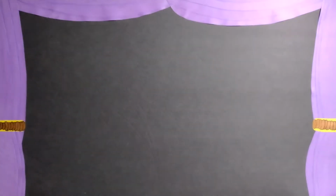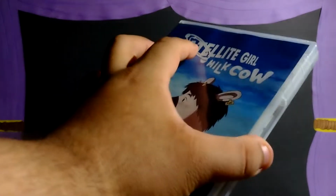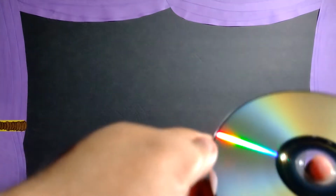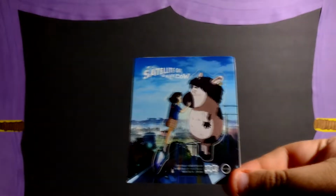So, let's get started. Oh, but first, just a quick little update on two of the movies I covered last month, which is Chinese-speaking vampires and Satellite Girl and Milk Cow. If you remember, both of them had loose discs and they were shaking around. Obviously, they're not anymore, but the problem is that now they are kind of ruined, which I don't know if you can tell. You see how it looks really weird and spotty there, and there are a couple really big scratches that I just can't get out because of being loose in the case and who knows what. But also, I didn't know this one came with a cool little sticker.